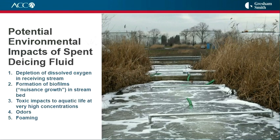The propylene glycol and ethylene glycol, while they're not generally considered as toxic materials like any chemical, there's a point at which if the concentration becomes high enough, it can be toxic to aquatic life, and so some states do have standards for the maximum concentrations. And then you also can have odors and foaming, which in the right situations or the wrong situations can result in the need to have additional spent deicer management.